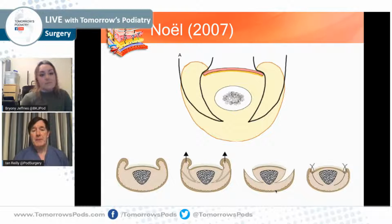So this is again another option of doing resection of the soft tissue without actually addressing the nail, and basically doing a big pizza pie wedge out and bringing it together again. So it's similar to the Perichetti, but more aggressive.